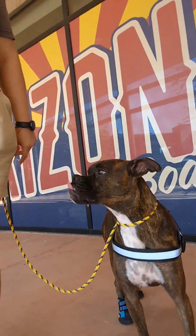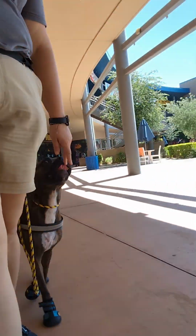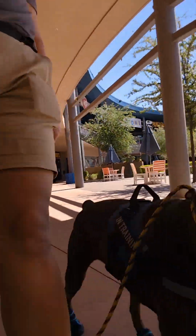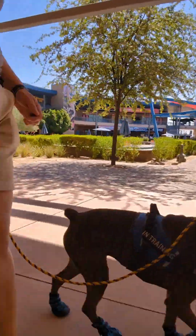Every once in a while, I do redirect her by doing a little bit of a turn, and or right here, calling her back to me, and then rewarding when she comes back to my side. When she walks right next to my hip, that's where the treats come from. I'm okay with her being a little out, but not too far out.